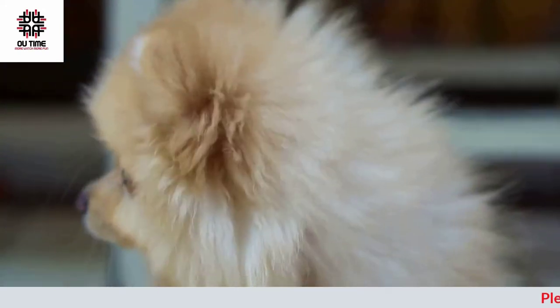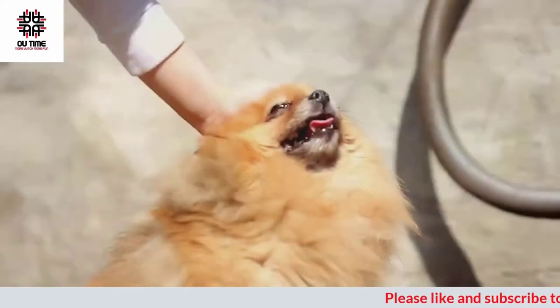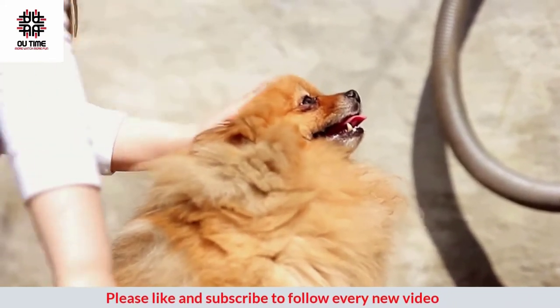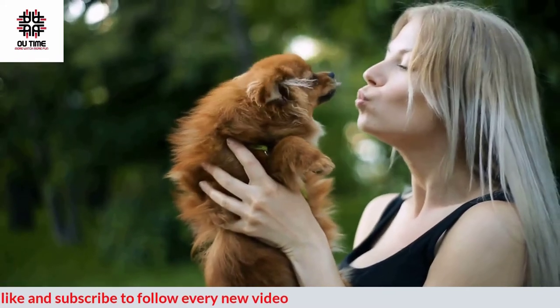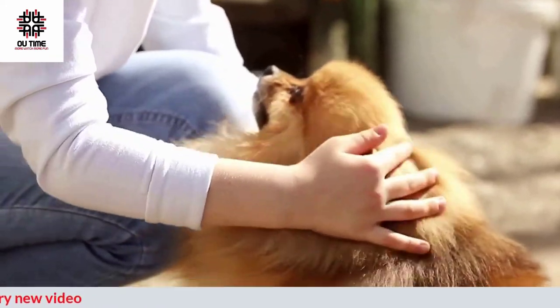Training. Pomeranian puppies must be trained early and often in walking with a leash. Due to their petite size, they're prime targets for larger dogs or even bird predators. They must also be taught to come when called. Equally as important as training your pom to stop jumping.